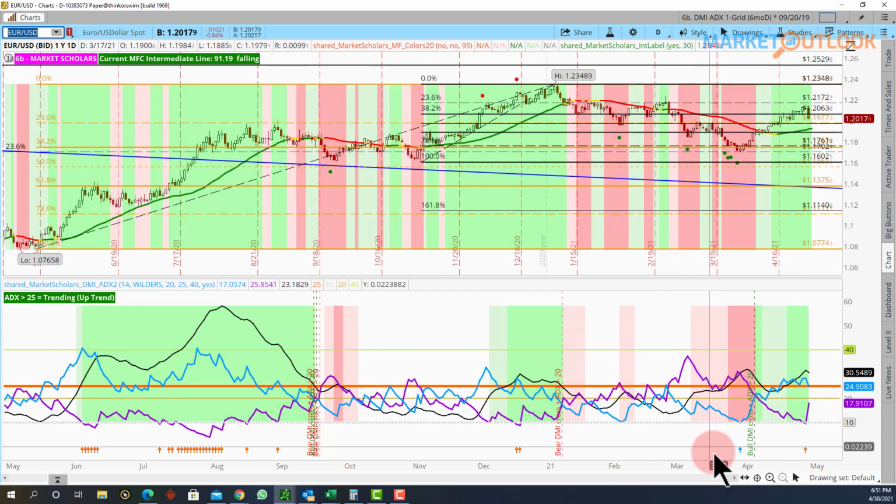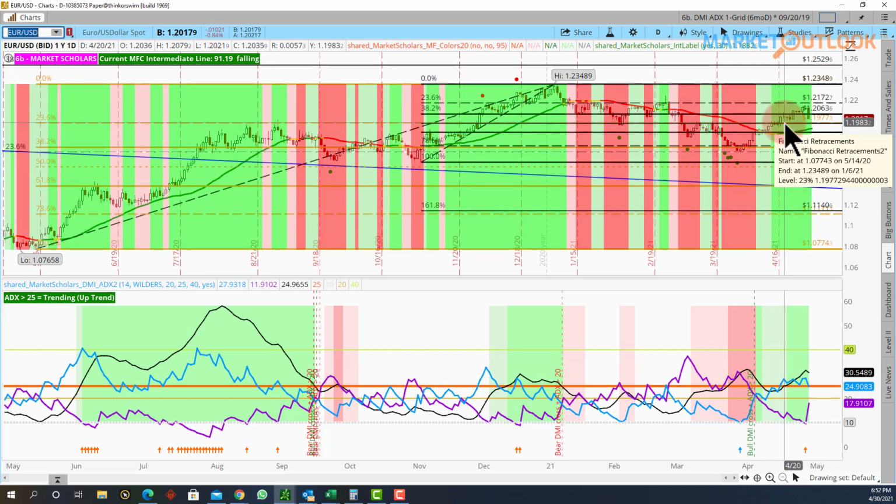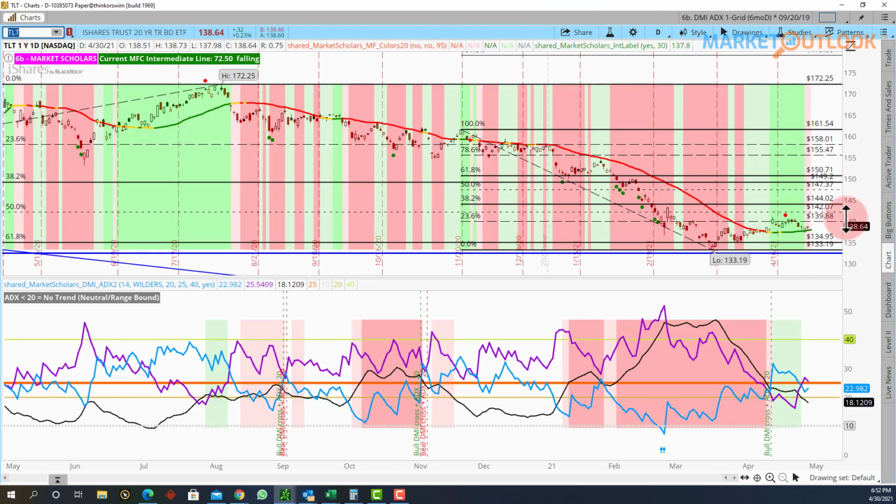So we're going to keep our eyes very closely peeled on this 23% retracement level, because getting back below that would pretty much turn this little breakout into a fake-out pattern. So we're going to watch that, and that's actually what I expect will happen, as bonds seem to be bouncing off the moving average there.